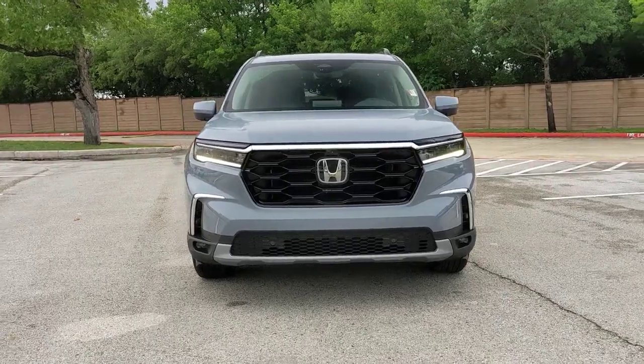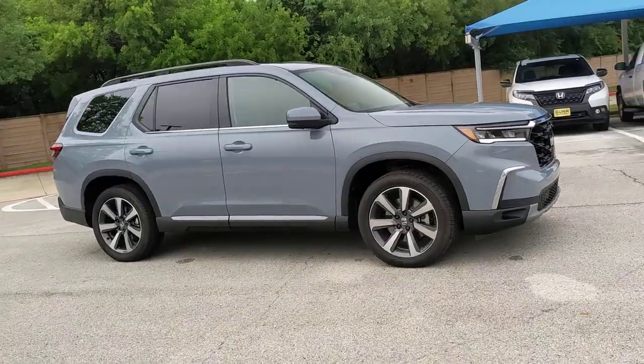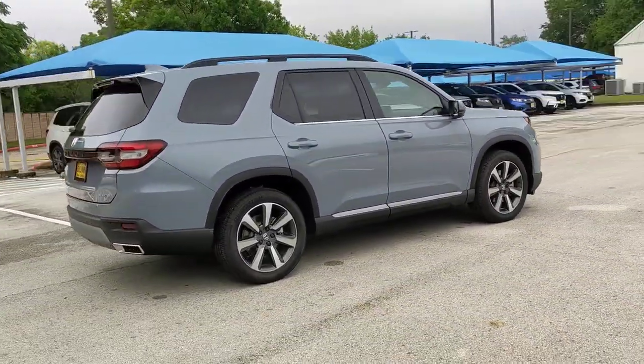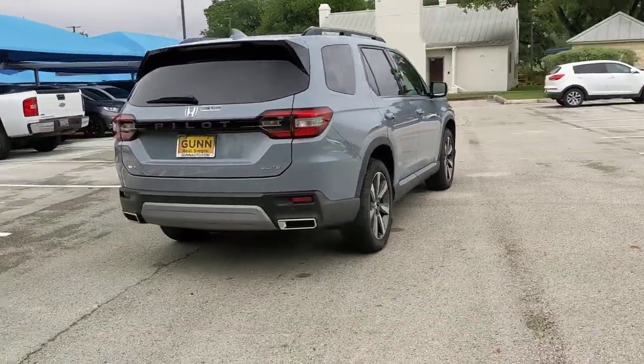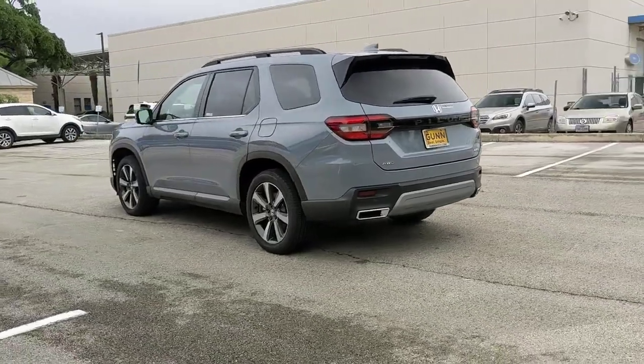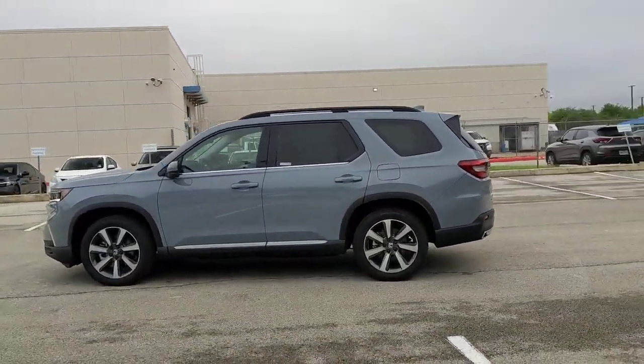Go home happy with the 2023 Honda Pilot. With less than 5,000 miles on the odometer, this vehicle provides excellent value. Take a closer look at this super capable Pilot. Safe, strong, and refined, it's the go-to SUV for family road trips, cargo hauling, towing, or scenic cruising.